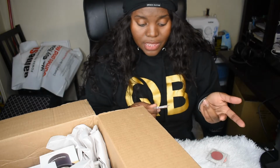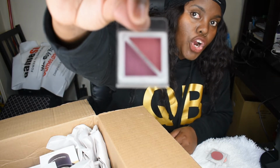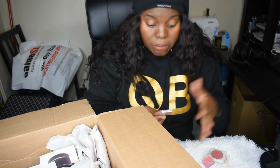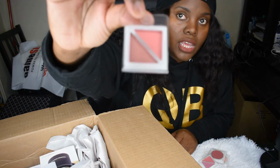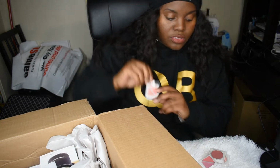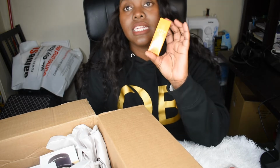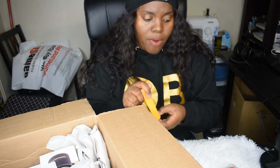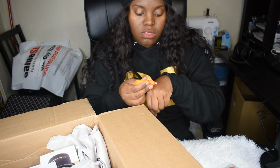And I don't even remember getting this, but this is blush as well in Elegant and Charming. Those two colors. And another blush in Delicate and Poetic. So those are really pretty. This is an eye primer. I've been meaning to actually get some more eye primers because I like a lot of them, but I just want to get into some new ones.